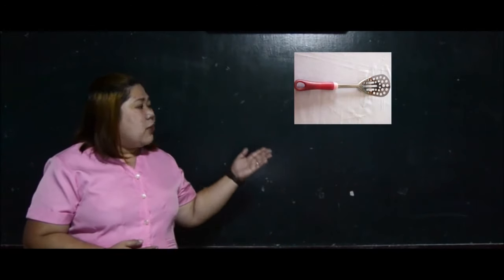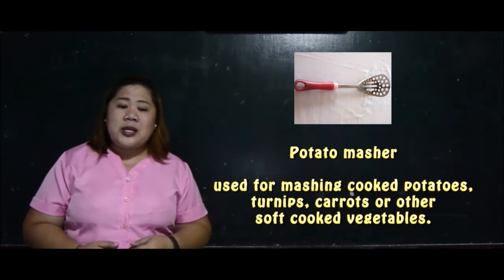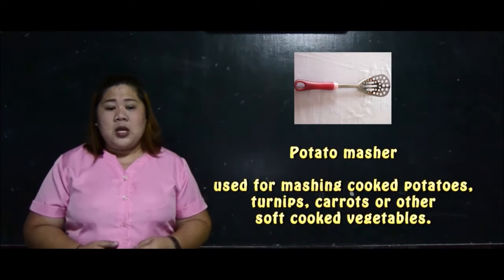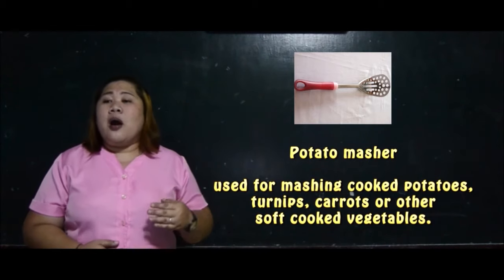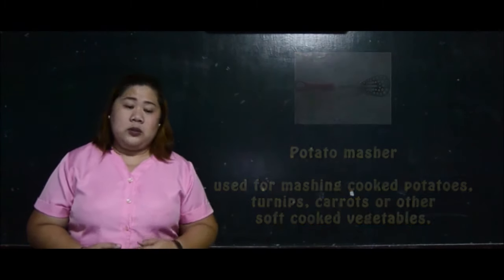So number 2, the potato masher, used for mashing cooked potatoes, turnips, carrots, or other soft cooked vegetables. So potato mashers are best especially when you are preparing baby food.